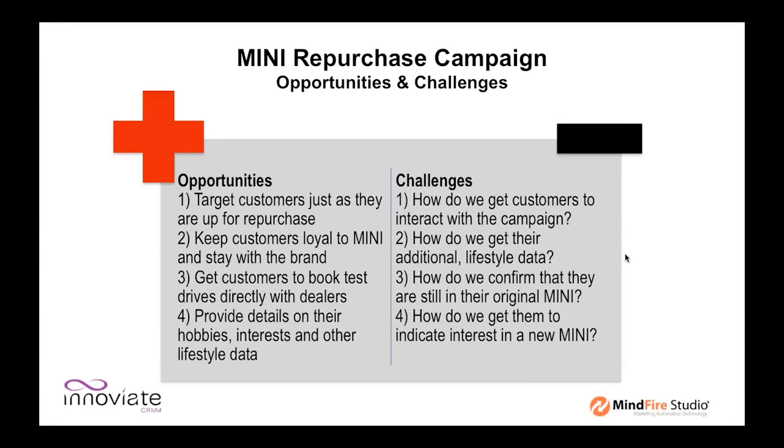But the challenge that we found was how do we get customers to interact with the campaign? And I don't want to generalize here, but a lot of Mini customers we found had very short attention spans. So we had to make sure that whatever we did was quite interactive and that it kept them engaged. In addition, we wanted to get their additional lifestyle data. And how did we do that in a way that wasn't intrusive and in a way that they would offer updated information freely? We also wanted to confirm that they're currently in the original Mini that they had purchased 2 years back. We wanted to make sure that they were currently still driving that Mini, as well as get them to indicate interest in the new Mini. So how did we do that?